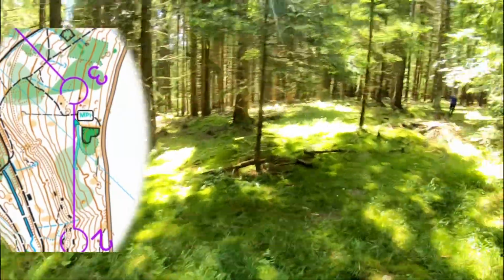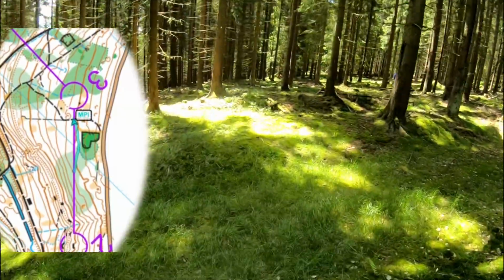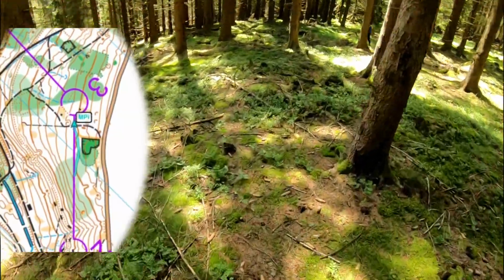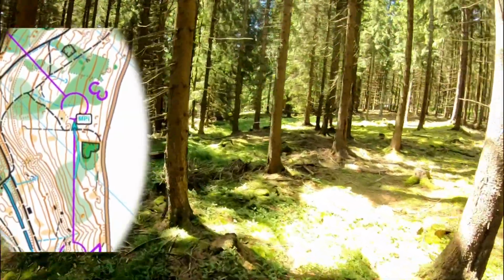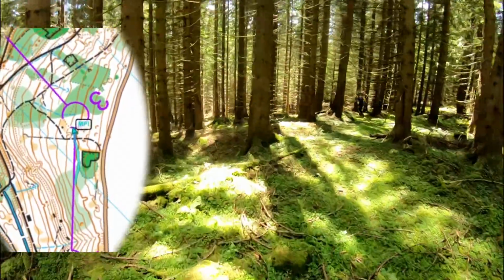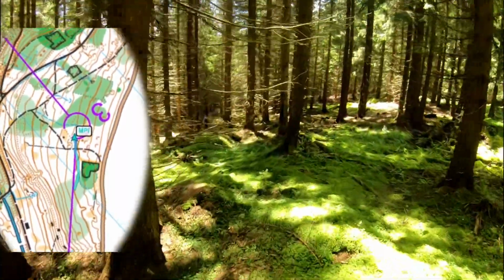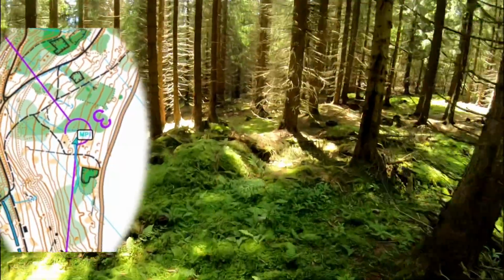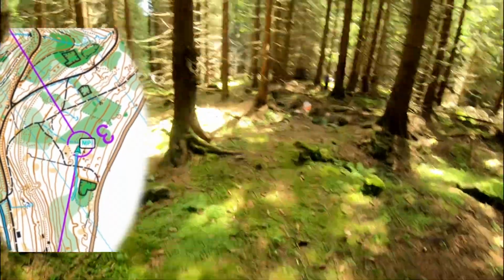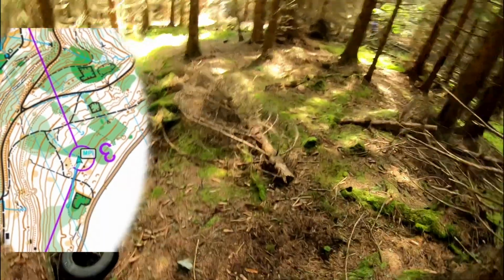I took a bearing from that point. And also this guy in front of me kind of helped me, because obviously he was headed to the same control. So I used that to my advantage. He was much younger and much faster, to be honest. I wasn't able to keep up with him, at least not in this kind of terrain. I had to look beneath my feet. And there it is. Now to control number 4.